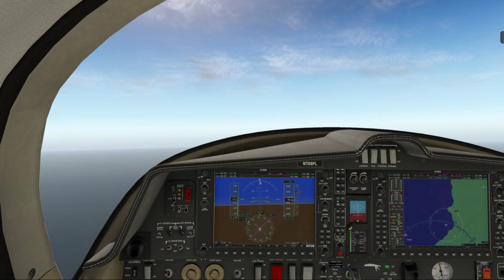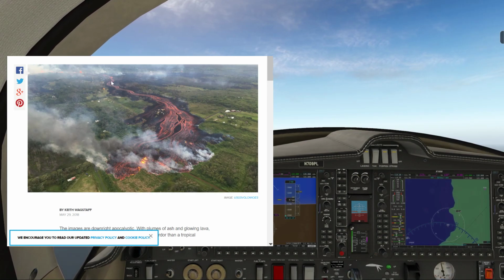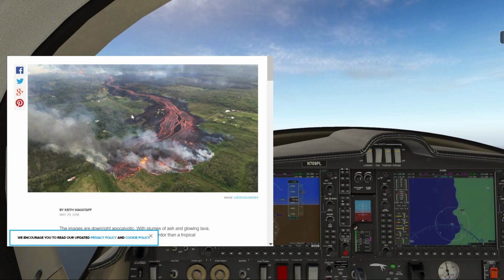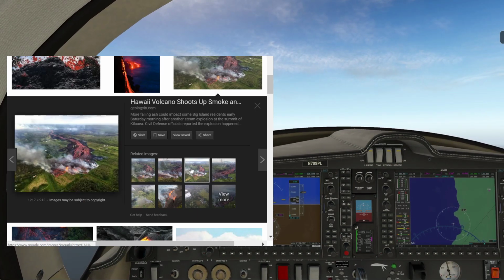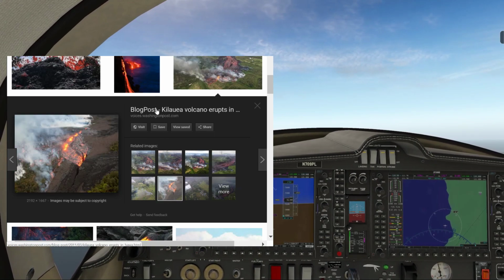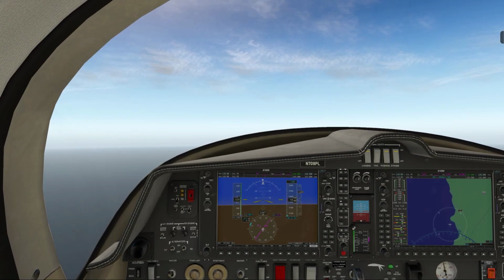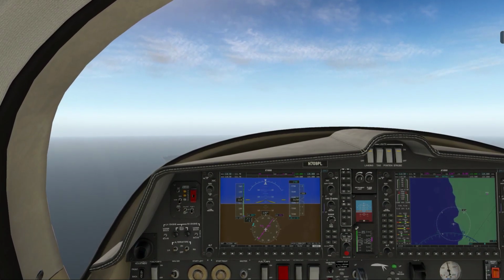At my other screen here. I'm going to bring up the other screen to show you a few pictures of it. So there you go. And the lava is pouring out of the fissure up here, flowing. And this is a couple days ago. This is before it really swallowed up some of the other housing developments. I wish we could get some scenery for lava, you know. I'm sure somebody has made it. I haven't found any yet.